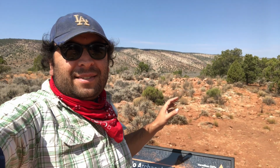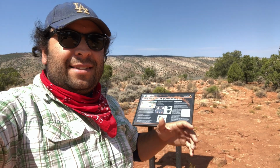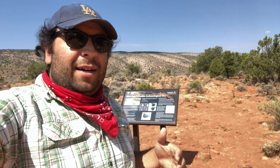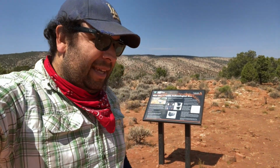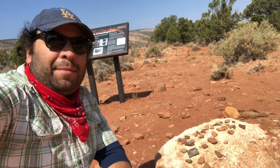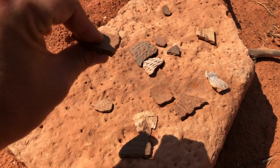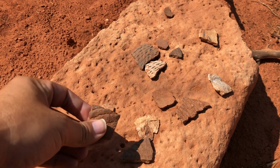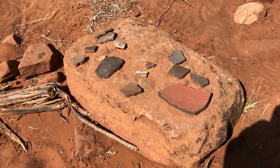Now, for what this site lacks in physical structure of the pueblo itself, it makes up for with its own sort of charm, its sort of ruggedness, because it's a little bit off the beaten path. It's a little less visited, so there's more of a wild element to this, and that's demonstrated by flat rocks like this where people who have explored here placed what they believe to be shards of pottery and things like that.